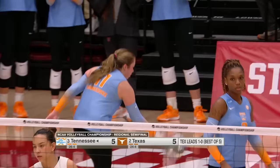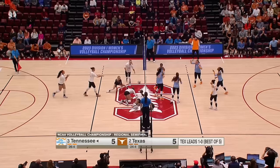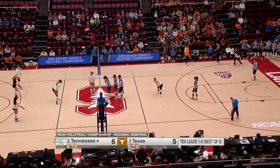Two early errors here for Texas from the service line, and Tennessee will take it. Caroline Kerr, all-SEC selection, member of the all-freshman team. Swindle, the freshman center for Texas. Tough one for Jenna Wennis to handle, and it's a point to put Tennessee back in front. Wennis really just trying to tap that one over the block. Timing not there on the connection with the set, but Granberry showing some hang time.